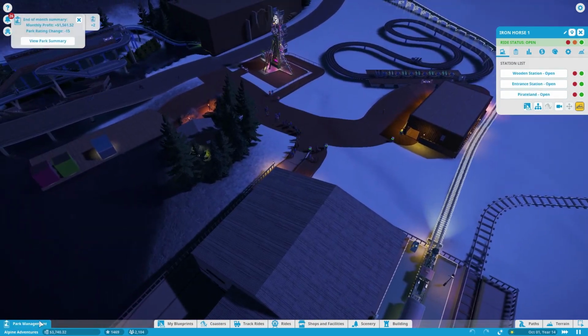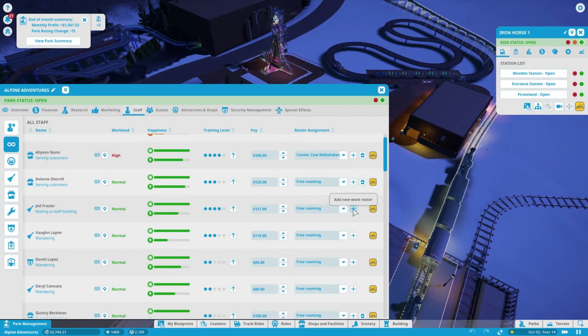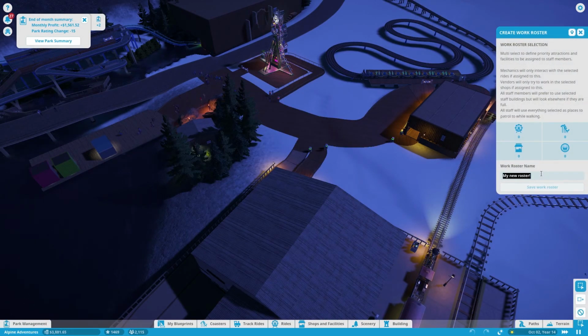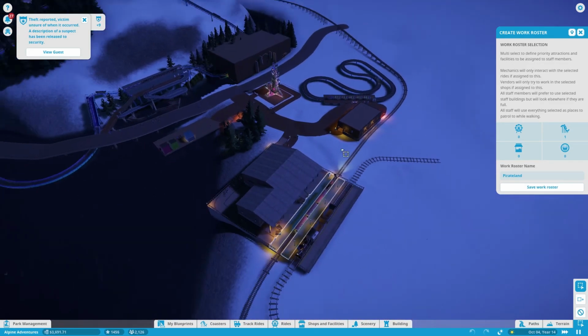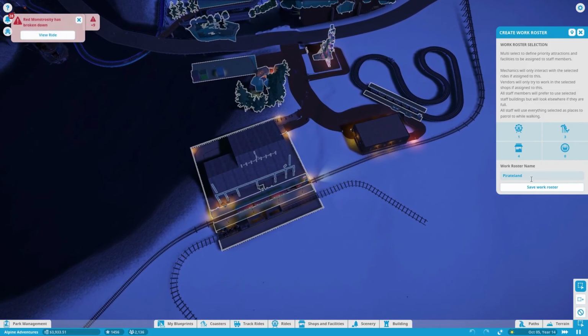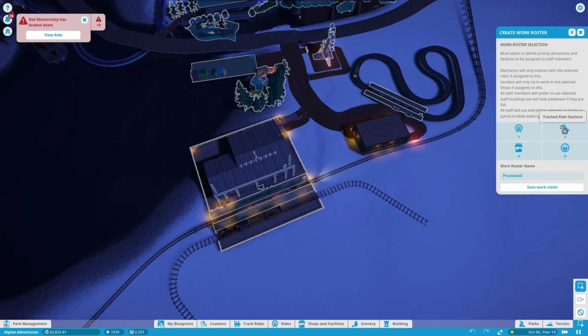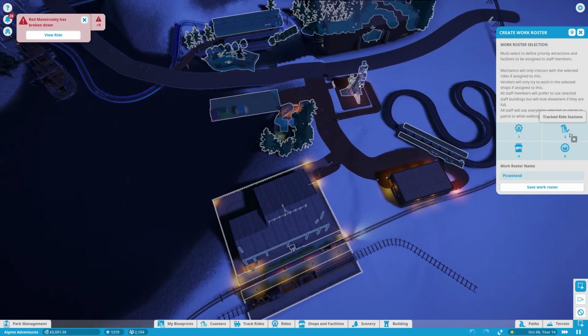Okay, so let's go here. We're going to make a new roster for Custodian. We're going to call it Pirate Land. Actually, you know what? Can I just drag? Yeah, all this. These are the priority things. 1 amusement ride, 3 tracked ride.